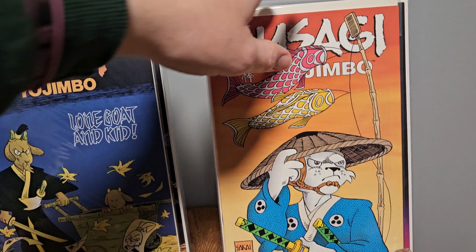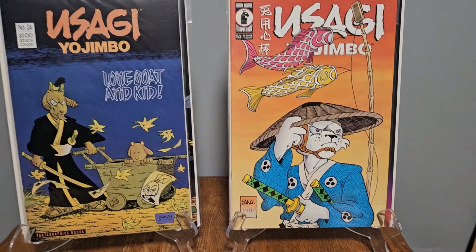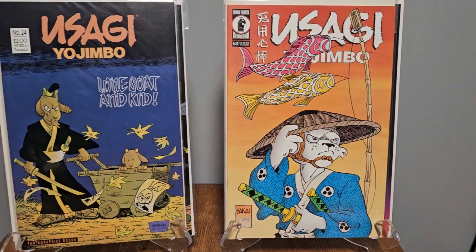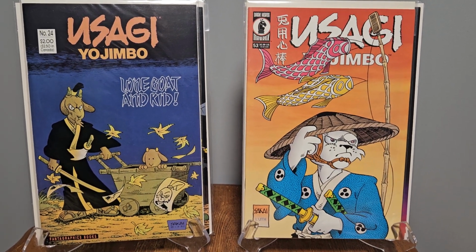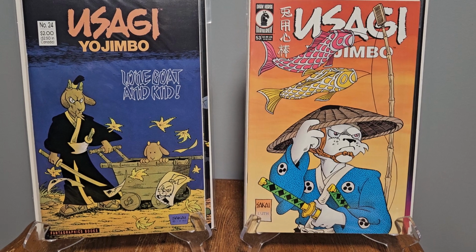And then from the Dark Horse run, I snagged this one, guys. We just did our Usagi Yojimbo haul Tuesday night, and that was one of the covers that I really liked from it.